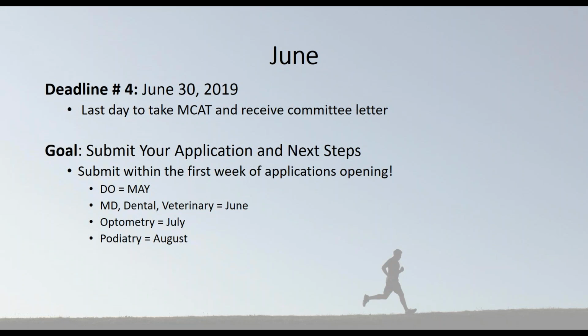and dental, the applications open for filling out prior to the date they open for submission. They built in about 2 weeks of time where you can work on your application before the first day for submissions. Veterinary is also in June, so MD, dental, and veterinary applications open for submitting in June. Optometry is July, podiatry, August.